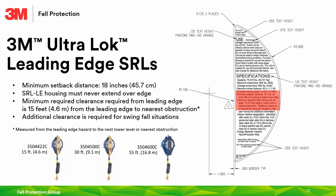Okay, Ultra-Lok leading edge SRLs, another product, but similar to the Smart Lock. Okay, minimum setback is defined as 18 inches in this case, so 1.5 feet instead of 2 feet, so a little bit closer. But as you can see, SRL LE housing must never extend over edge. You need a clear path for the cable to go over the edge and for the unit to lock up when an arrest happens so that it's done effectively and as per design and test. Minimum required clearance required from leading edge, again, is similar, 15 feet. Additional clearance is required, again, for swing fall situations.